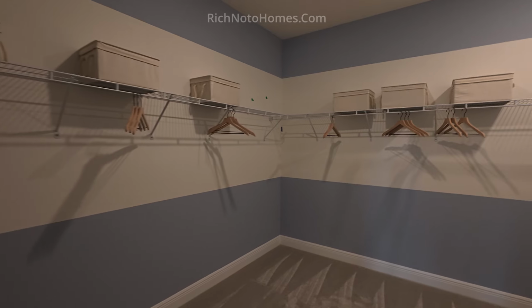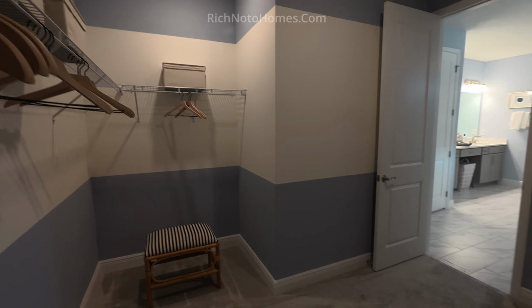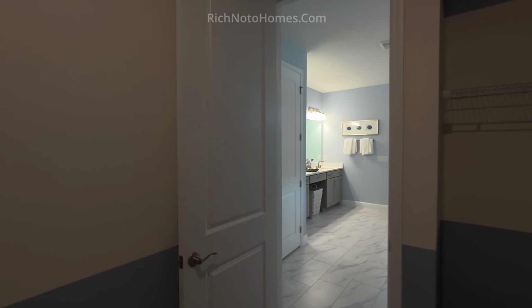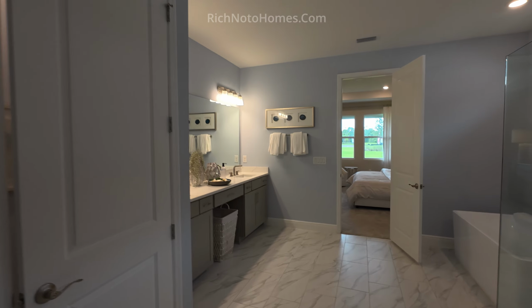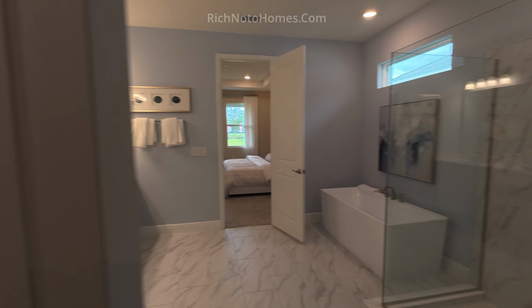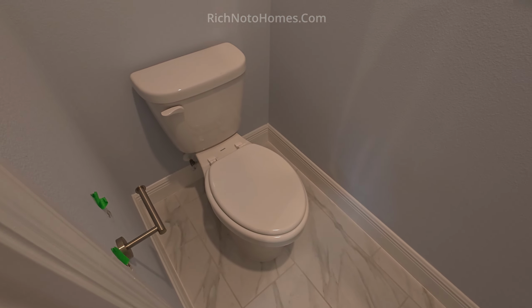I think I almost said master bedroom. Yeah, look how spacious this is. Toilet in the closet room.